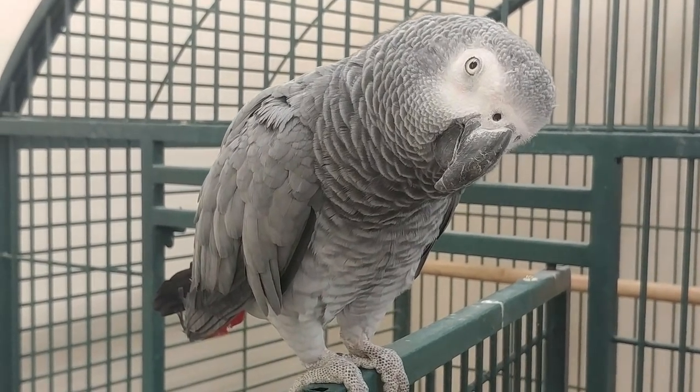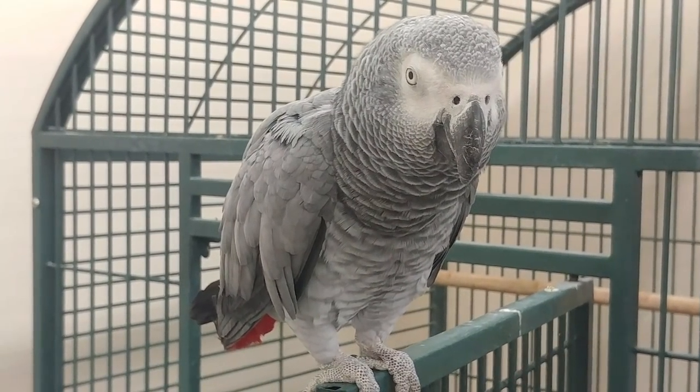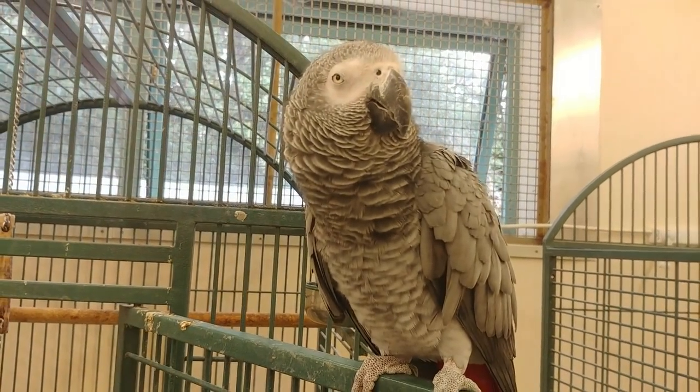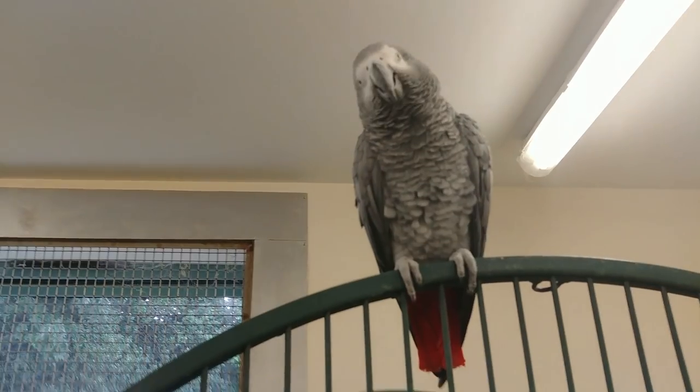They do like each other's company. They do like to muck about with each other a little bit. They do like to do the beak locking thing. They don't hurt each other, but they've been together a long time, at least sort of 10 years I think, they've been together in the animal centre.